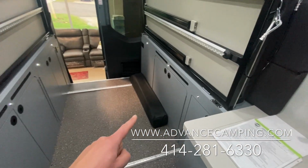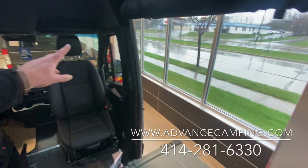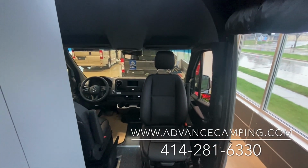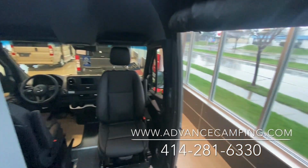You'll see also on the floor here, you've got a front shade kit that will fit into the windshield and side windows, so you have privacy. If you're in the National Forest or something, you can room darken it. Those are insulated, so it's a good setup.